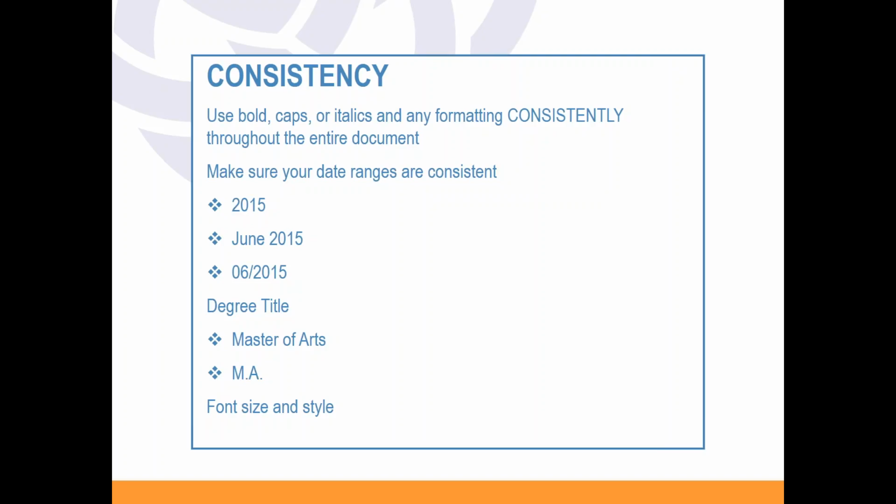Same with font size and style. You don't want to have, let's say, Times New Roman and then Arial. You want to just keep one and just go throughout the document.